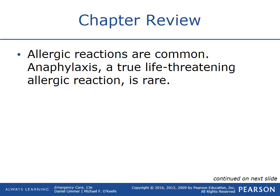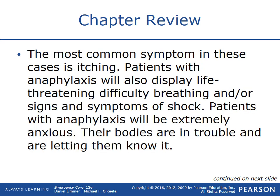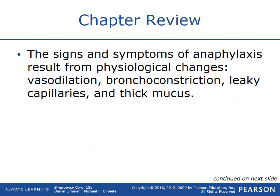So, just in review, allergic reactions are common. Anaphylaxis is a true life-threatening allergic reaction. It's rare, but when it happens, you want to be able to do something about it, and it is life-threatening. The most common symptom in these cases is itching. Patients with anaphylaxis will also display life-threatening difficulty breathing and/or signs and symptoms of shock. Patients with anaphylaxis will be extremely anxious, their bodies are in trouble, and the body is letting them know it.